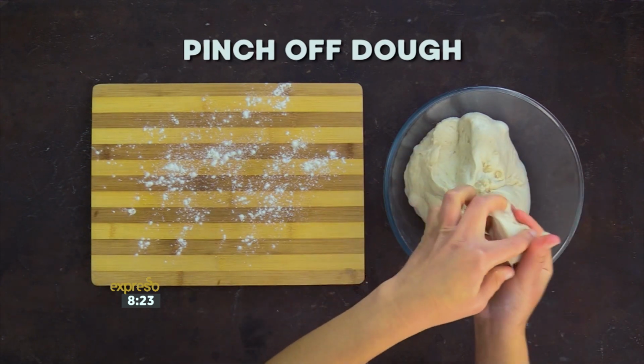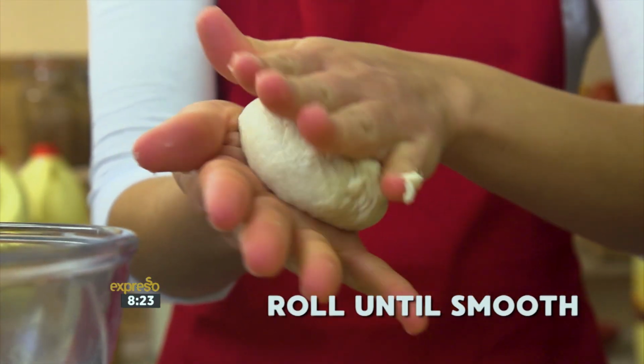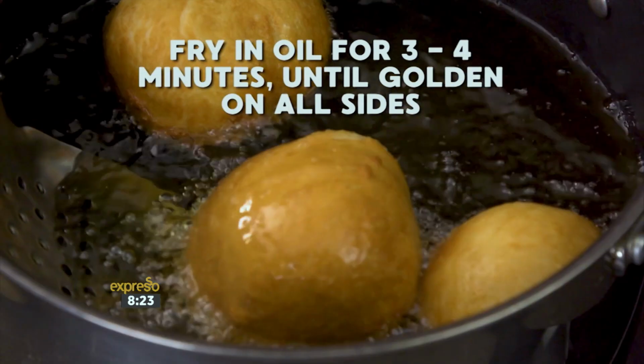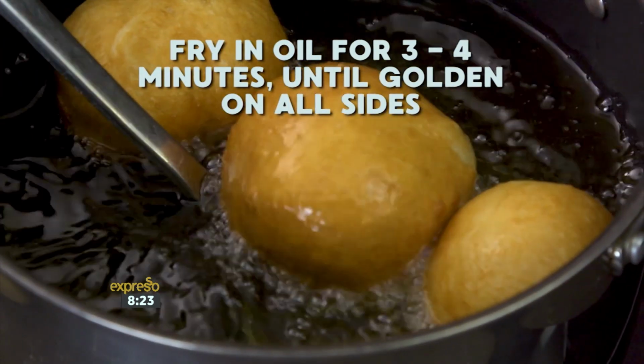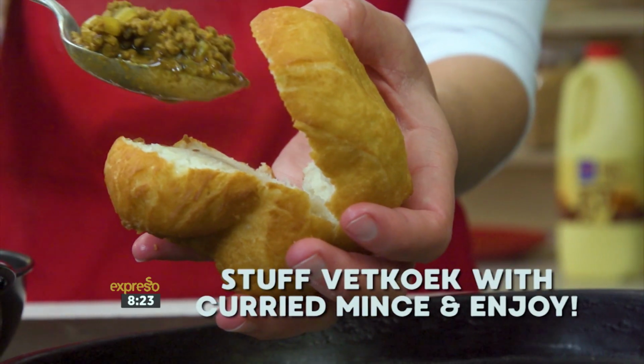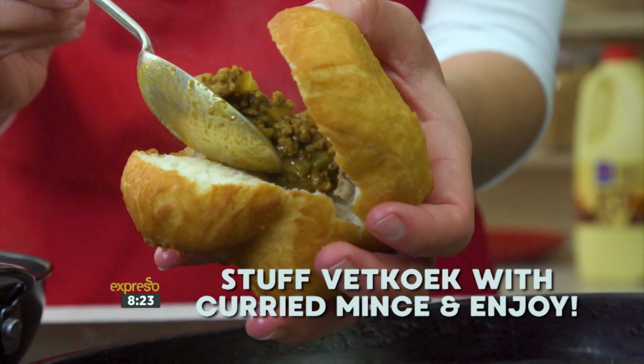Pinch off dough and roll until smooth. Fry in oil for 3 to 4 minutes until golden on all sides. Drain on paper towels. Stuff Vetkoek with curried mince and enjoy.